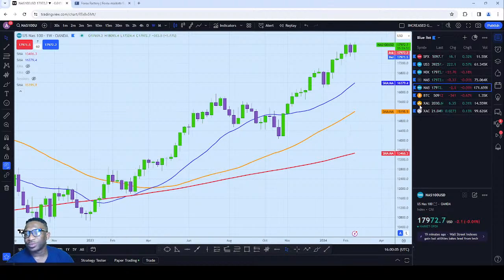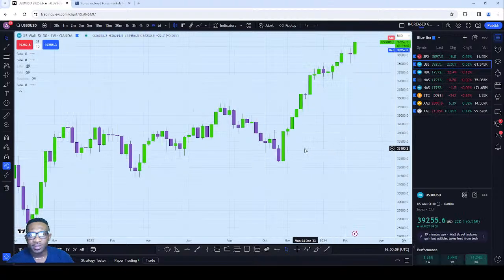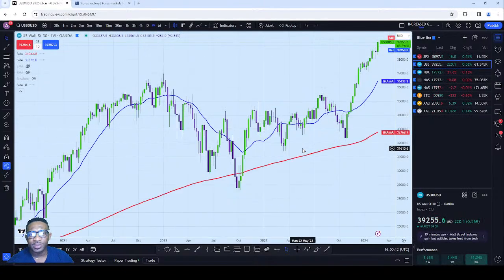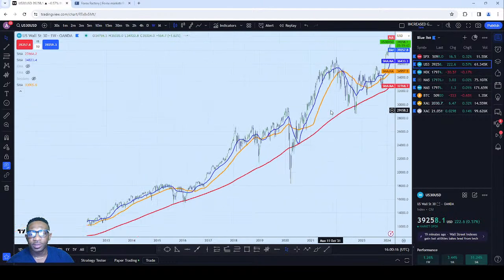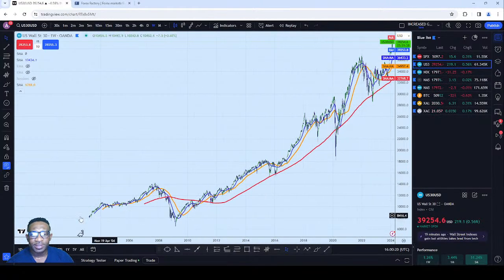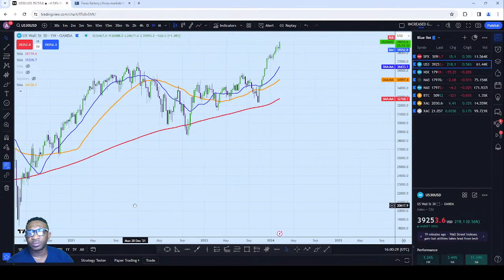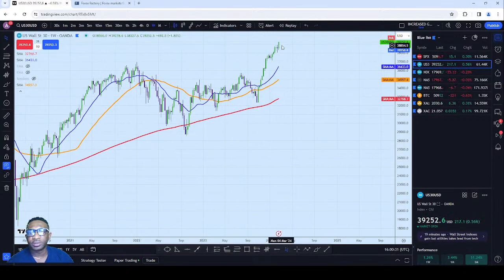Okay, let's go to US 30. I can see someone put on the chat US 30. What is happening there? The same way, this is US 30 as well, which the data I have here started from 2004. Since then, it's been an uprise, and it's still pushing up.